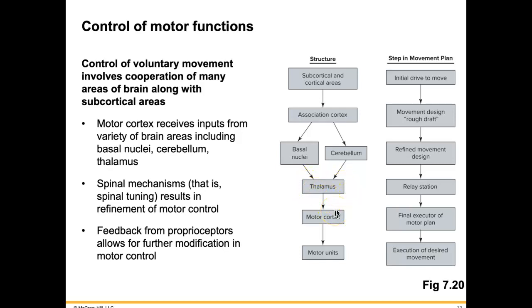From there, we move into the motor cortex, which is going to be that area that we looked at a couple slides ago, where we have the body mapped out and we can execute our final motor plan. That plan will move down neurons through the spinal cord and over to our motor units to tell the muscle fibers to contract, and we will have the final movement.